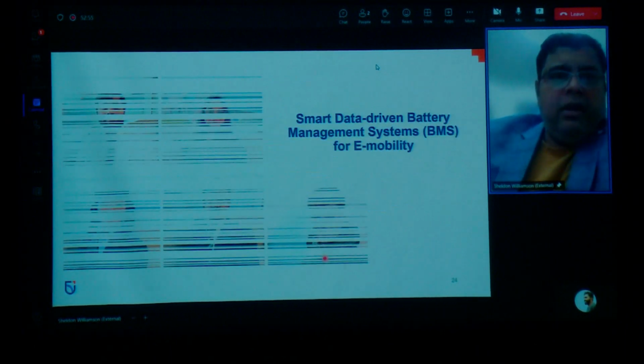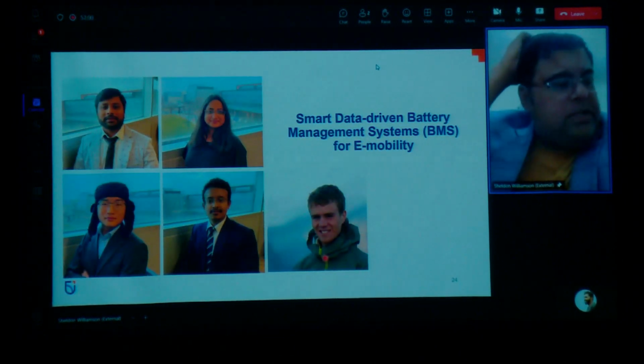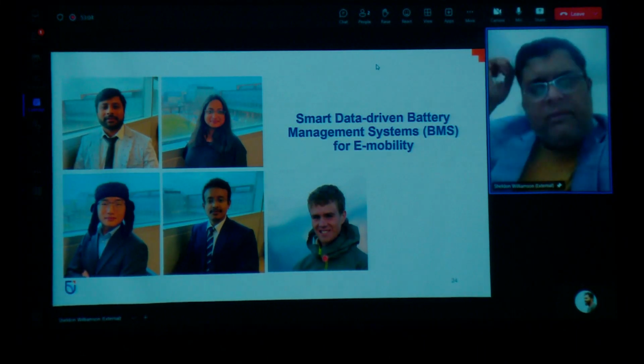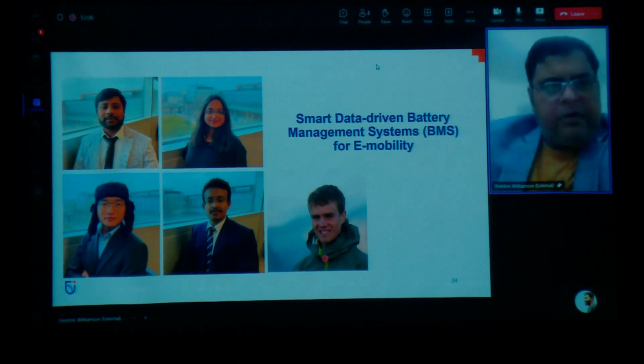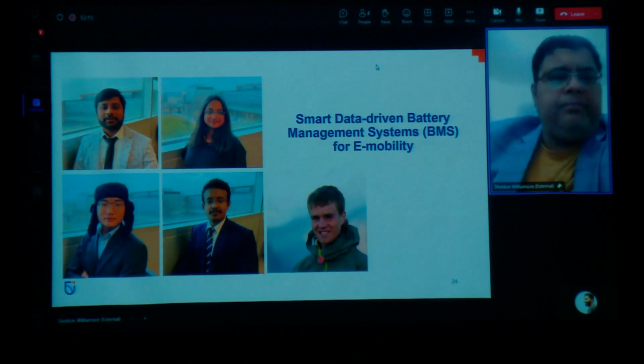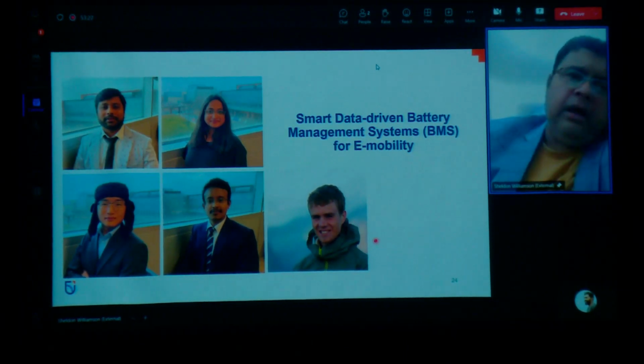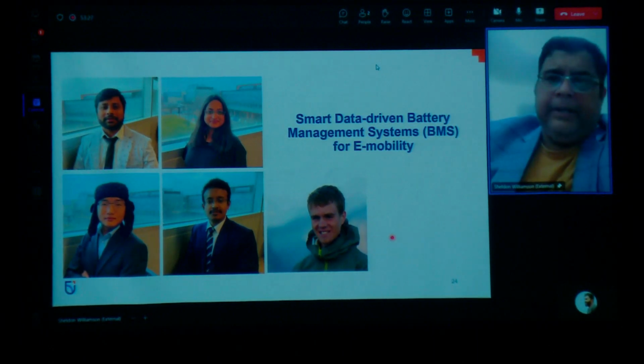In terms of the data-driven techniques, for the next 15 to 20 minutes, I know we started a little late, I want to talk about some of these data-driven BMS. And that's, of course, work also by the group: Akash Samanta, Lata Nikal, Alvin Hyun, Chandan Chetri, and Dominic Karnem have started work in the last couple years on this effort.